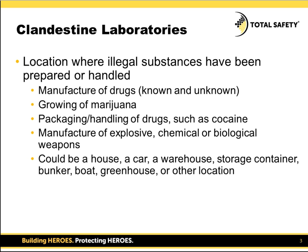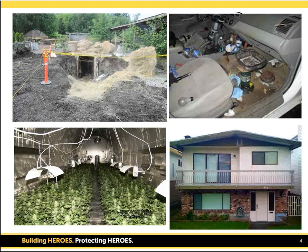And in terms of locations, it could be wherever your imagination could take you and then beyond somewhere. They can happen almost anywhere. So here's a few examples of places where you can have a clan lab. This is a bunker where there was a grow-op, so they actually took a container and buried it right underground. Cars, they're very frequent in the US, and I'm sure they happen in Canada too. We don't get involved in any kind of car remediation. The car would just be disposed of. The cost wouldn't be worthwhile.